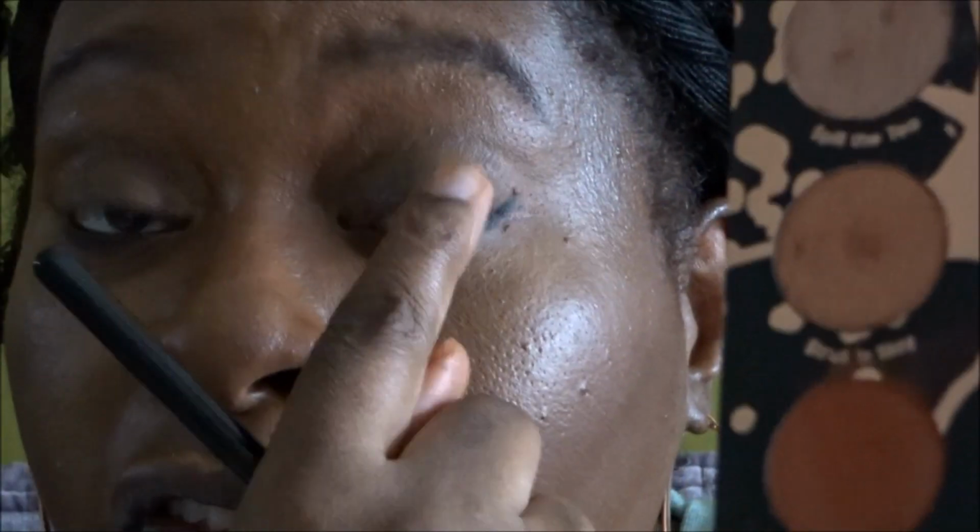After what I've just done so far, I'm already thinking I'm going to put Revenge on this eye here. I'm liking Revenge, so I'm going to put Revenge on as my transition shade on this colour. So let me do that now. There we go, you can see how pigmented that colour is. So that is Revenge on my eye there, and I'm using that as my transition shade for today.